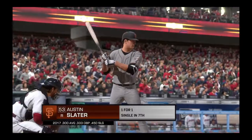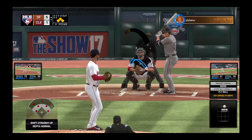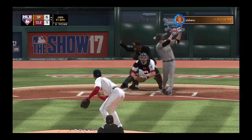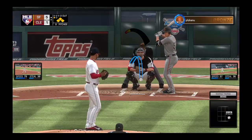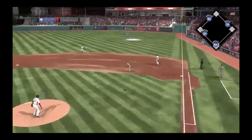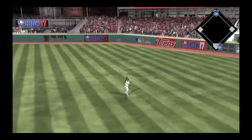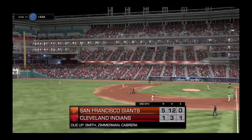Digging in for his second at bat, Austin Slater. Austin Slater. Hoping to limit the damage. Here's the pitch. First pitch fastball swung on and missed, 0-1. He's set. Here's the 0-1. High in the air out towards shallow right. Gonzalez is there to make the catch, and they'll escape the bases loaded jam by giving up just 1.